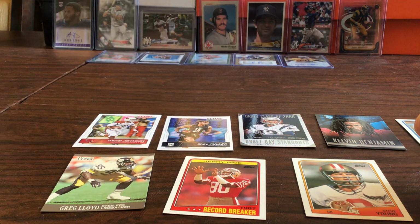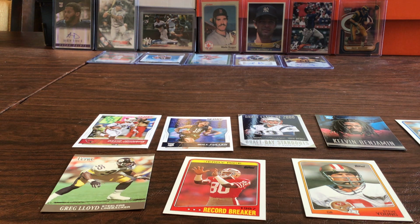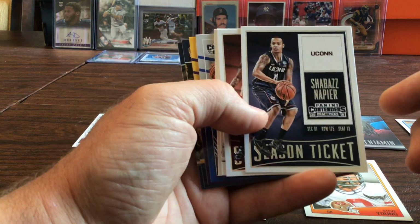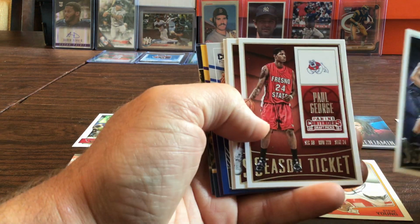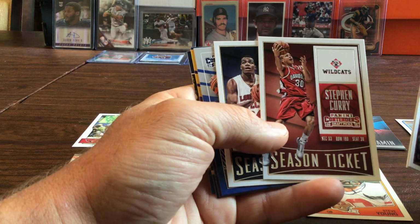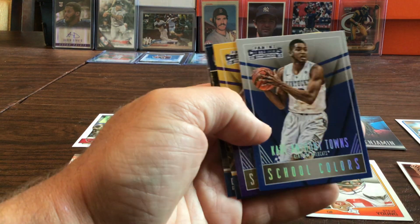We'll move this box out of the way. Actually, in the background here, I like to set out all the cards that we have displayed. They're actually cards that we have gotten through Collectible Card Club over the last 2 years, basically, that we've been doing it. So you can see we've pulled some great stuff out of some of these boxes. So here we go. Starting basketball now. We got some Panini here. Paul George. Colby loves Steph Curry, so we'll sleeve that for Colby.